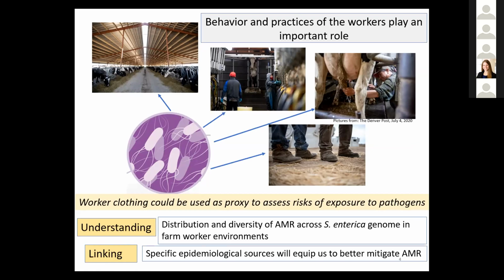When I say AMR, it is antimicrobial resistance; I should have mentioned that. When I say epidemiological sources, what we did was collect samples from the clothing of these people, which I will come to in the methods and explain more.